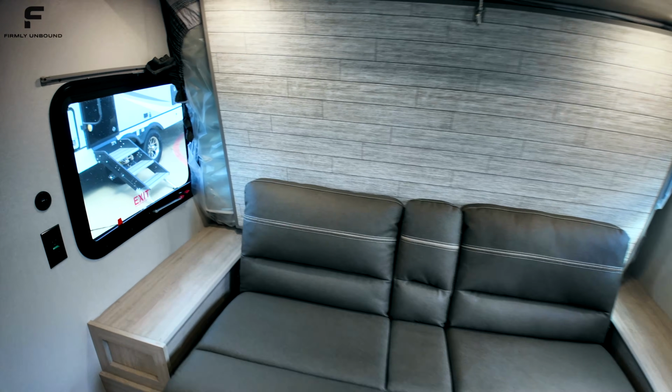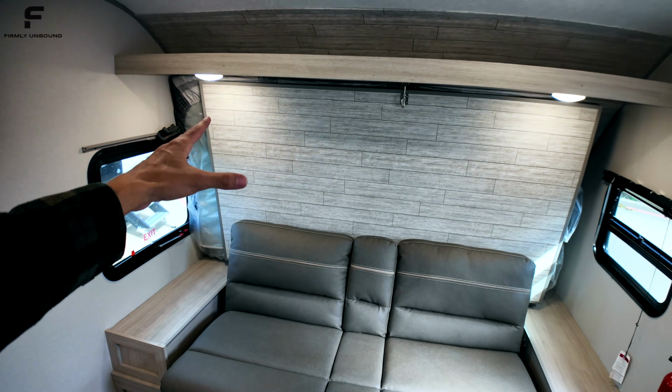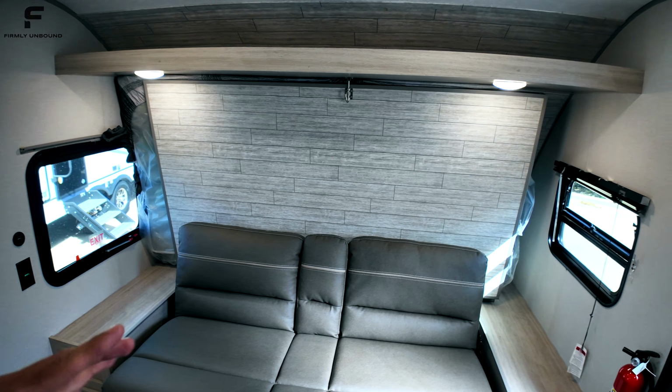So easy enough to do this with one hand while I'm holding the camera. And now you have a bench spot to sit at. And this bed here, you can see it has a little bit of a fold in that bed, so it allows it to fold up back into that space nicely. So that is a Murphy bed setup.